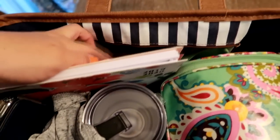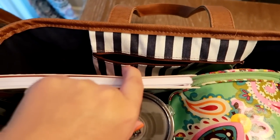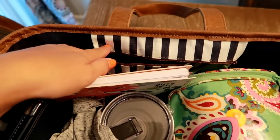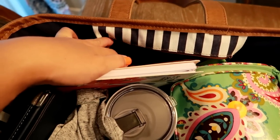So there's also a zippered pouch here, which I can put my phone, my wallet, my keys, which I'll do when I go to the grocery store. I won't even bring a purse. I'll just bring this basket, and if I'm going to Aldi or Price Rite, I'll put my phone, my wallet, and my keys in here.